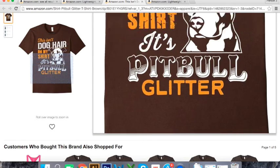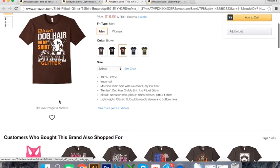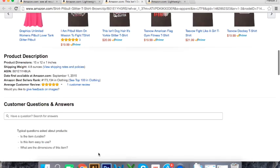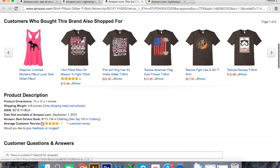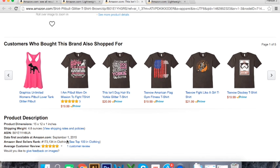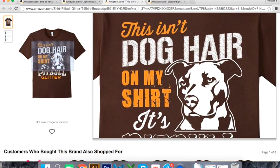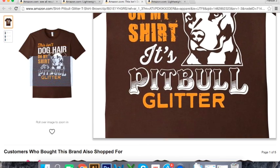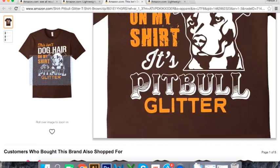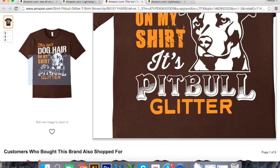So right here we can see, okay, the dogs are doing pretty well, and I could almost bet that if this design is doing well, then every single variation that he has right here is doing pretty well also. And 173,000 bestsellers rank. I'm not sure how many sales that is, but for me, I just kind of calculate, okay, how long would it actually take me to mock up a similar shirt to this? And probably take less than 30 minutes. And then I would use it on every single dog that I could think of. And probably cats too.